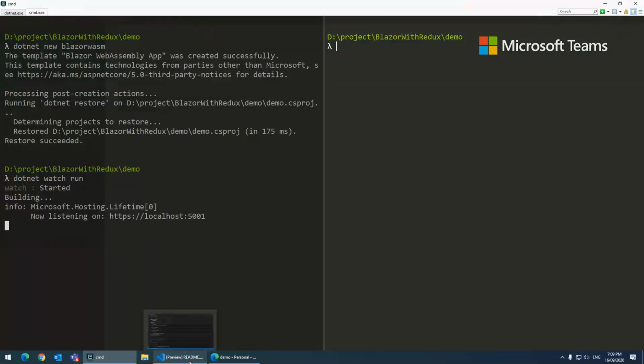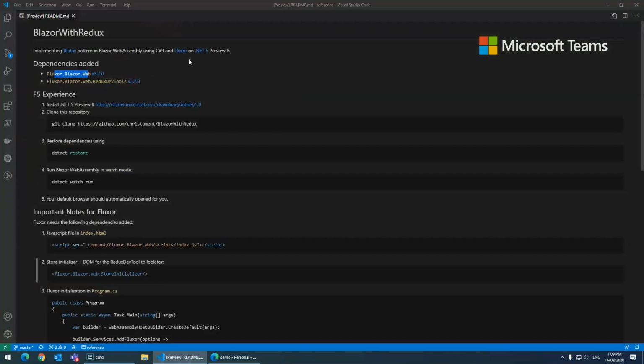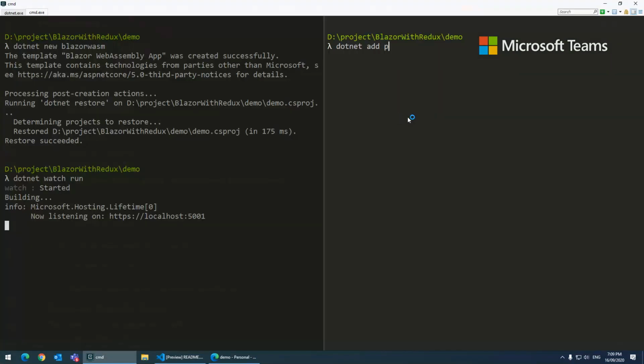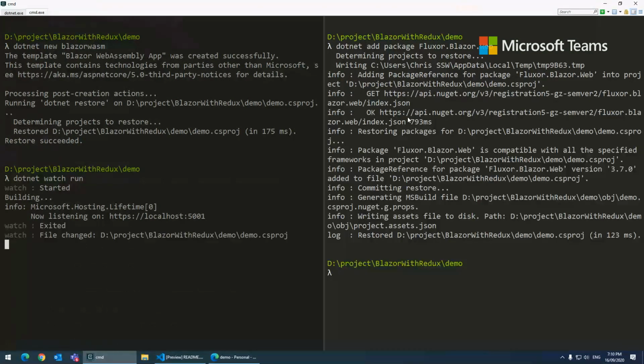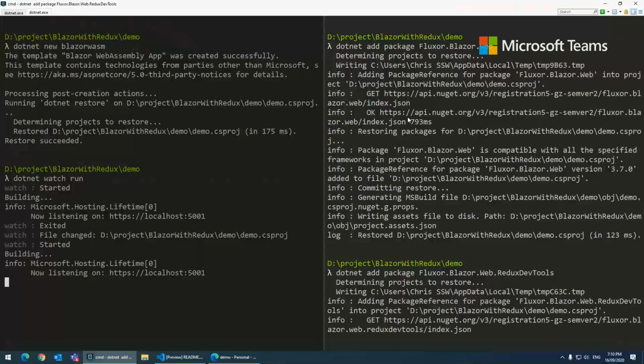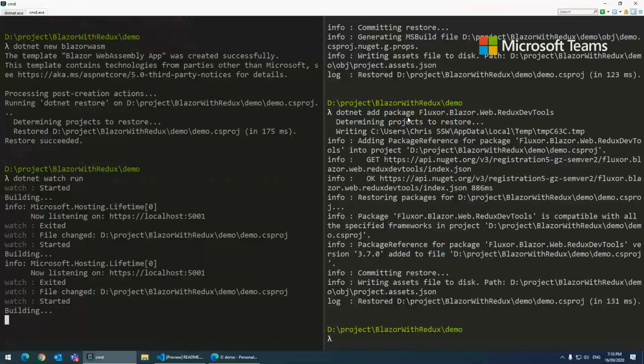First of all, I am going to install the Fluxor library. I have a cheat sheet over here. I'm going to copy this one: dotnet add package Fluxor.Blazor.Web. Let's wait for it to do its thing. All right, and I'm also going to install the optional extension called Redux DevTools. This NuGet package will enable us to connect Fluxor with the Chrome Redux DevTools extension. All right, so now we have those libraries installed.